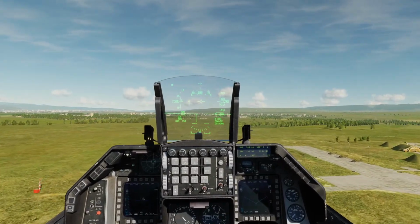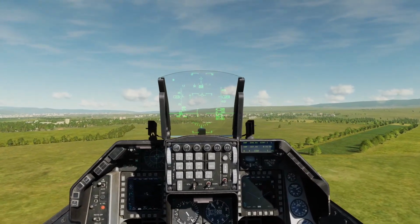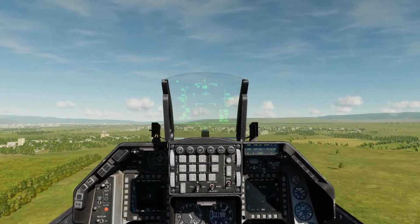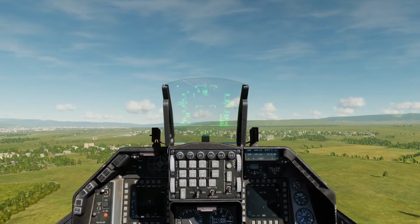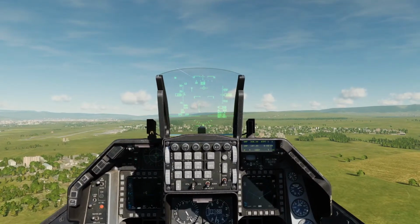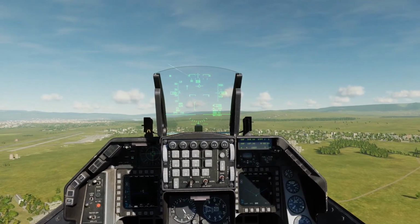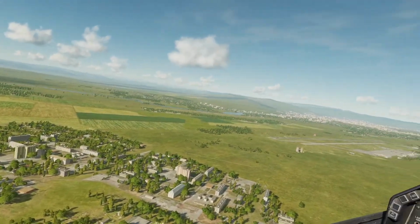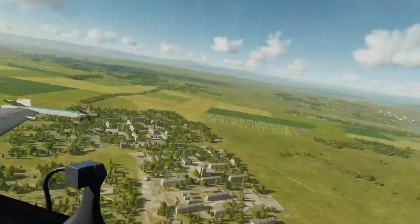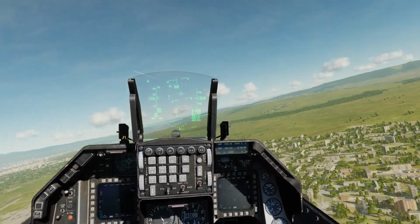I just leave the gear extended. Let's climb up to 2,000 feet. I think gear speed in the Viper, if memory serves correct, is 300 knots. We'll do a right-hand pattern because of Tbilisi runway being right there. Alright, turning right.